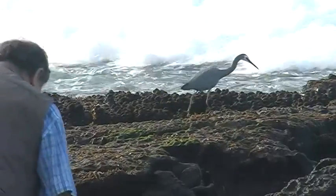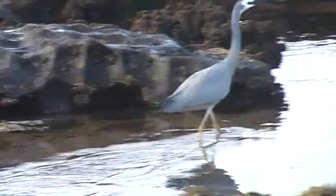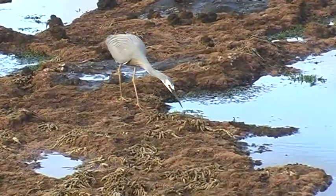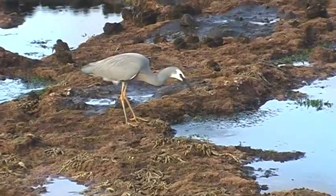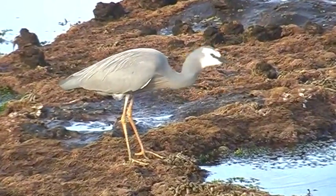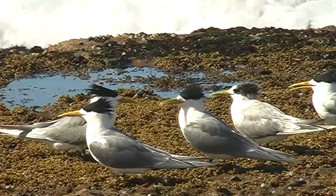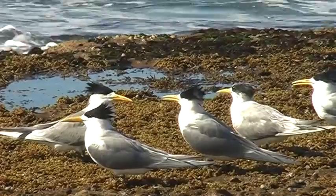As you explore the rock shelf, you might find yourself in the company of a white-faced heron as it searches for food, feeding on small worms and crustaceans. Now the air is filled with the raucous sounds of the crested terns as they bid us farewell.